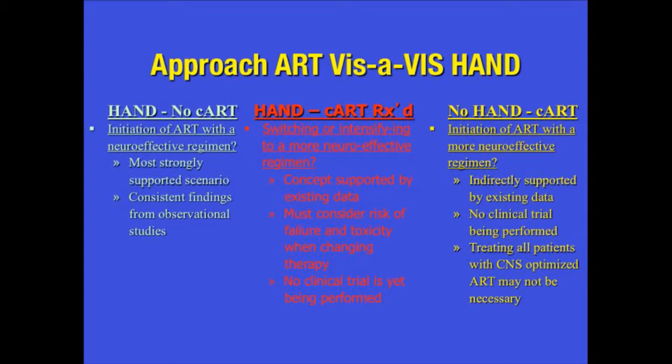Well, we also have the situation where we might diagnose HAND and there's no CART being used, and right now that would mean that the patient is not known to be HIV positive, because for all HIV positive patients now, antiretrovirals are recommended, not once you achieve a cutoff of CD4 count, but at any time HIV is diagnosed. And so these patients may be coming to psychiatrists with neurocognitive impairment and only HIV risk. So it's incumbent on psychiatrists to examine HIV risk and test for HIV in a situation where neurocognitive impairment is the chief complaint of the patient. And what we do in this situation is we start antiretroviral therapy that is neuroeffective.